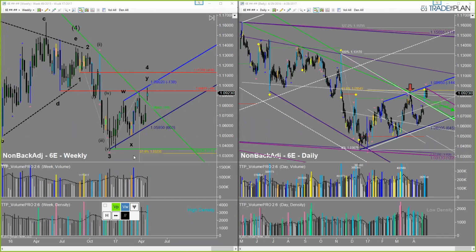Now, the only other option that we really have if we're going to maintain a corrective count is for a W, X, Y, and that would be our last A up, B, and C. And this A up is a perfect 5-wave move. So I think this is it. I think this is a good count. It may come up and do one more slightly higher high, and we'll go over that.